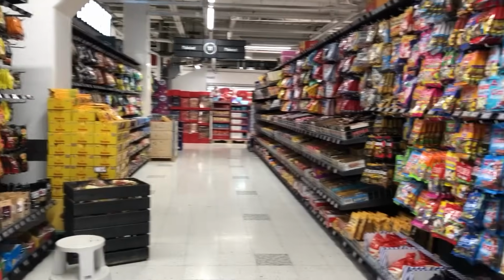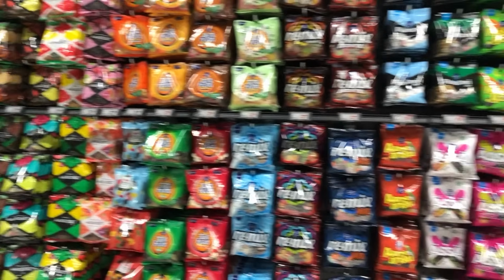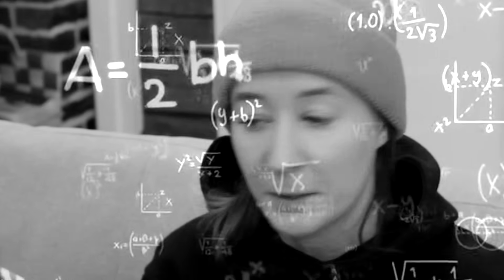Hi guys, so today I'm one with the couch and I'll be turning Finnish candies into creatures. It was difficult to choose which ones to draw because in Finland the candies are massive. Like no matter how tiny the store is, the candy section is always huge. It takes up at least 80% of the space.